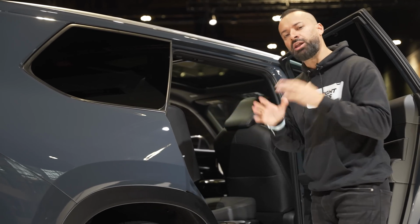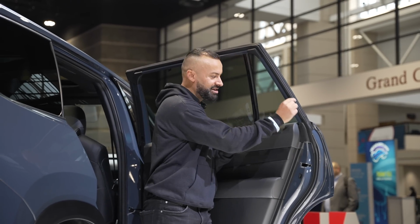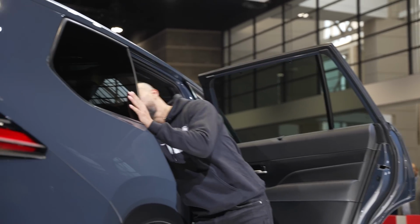But in this specific case, you've got lots of glass, you can see in and out of it, and it makes it more or less claustrophobic. And case in point, look how thin this piece is. There's glass right here and it extends all the way out. They've really put focus on this door and this piece right here, this glass.